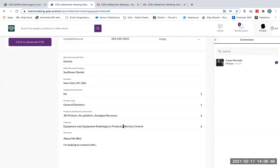Now, this information will be used to determine your smart recommendations using our AI solution. So it's important to have that accurate to your individual preferences.